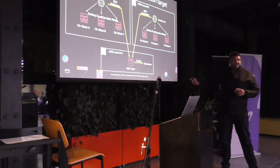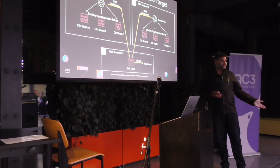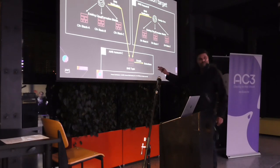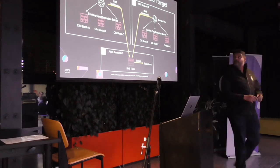I stuck this slide in because if you are a large organization and you have a multiple account strategy, maybe using Control Tower, then you can centralize notifications from DevOps Guru into one location, and you can either persist them or send them through email or whatever. If you have a multiple account strategy, which most customers do, then that's available to you as well, which I think is really useful.